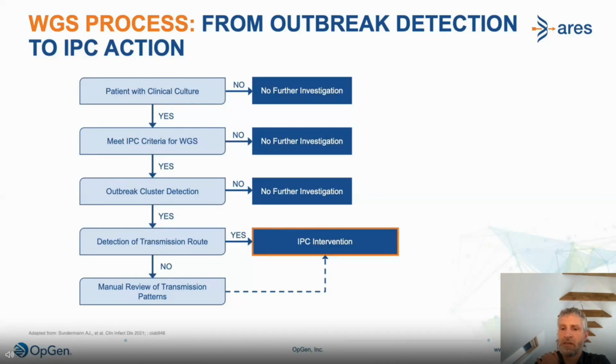If whole genome sequencing then revealed a new or active outbreak cluster for any of the patient isolates, and if the transmission route could be bioinformatically established, the infection prevention and control, or abbreviated IPC teams, were notified immediately. If transmission routes could not be resolved, for example, due to the number of cases still being too sparse, the epidemiologists would first review the relatedness patterns in the context of the information in the medical record before reporting to the IPC team.